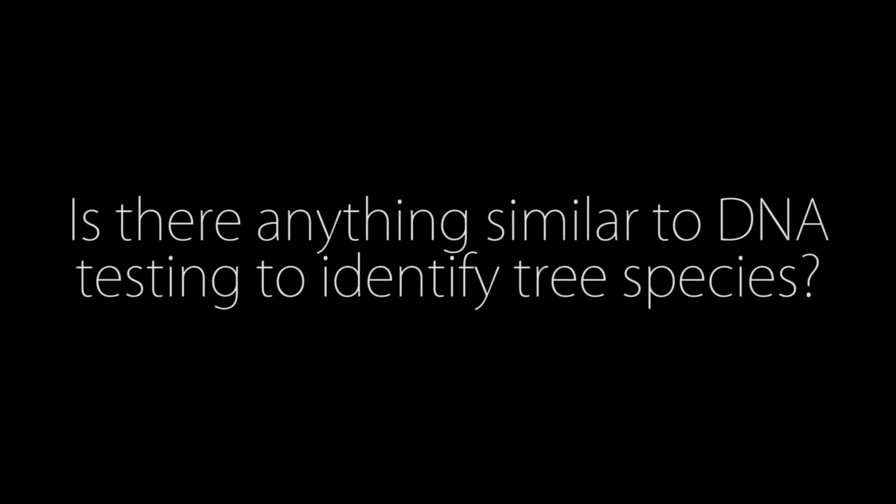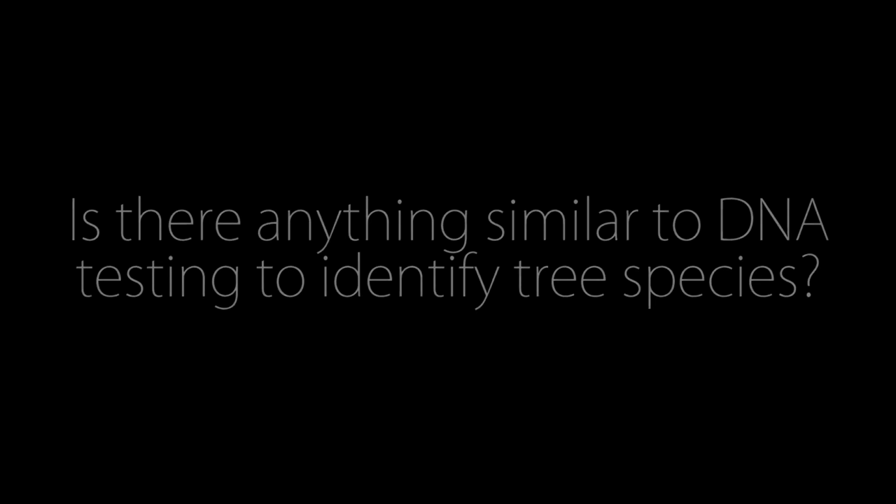Is there anything similar to DNA testing that can help identify wood species? People are working on that. The trouble with that, and this is sort of like things that I would have said were impossible are now being done routinely.